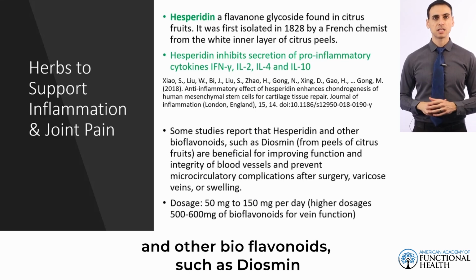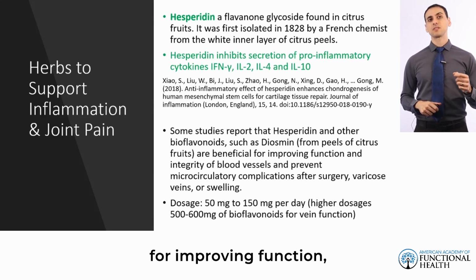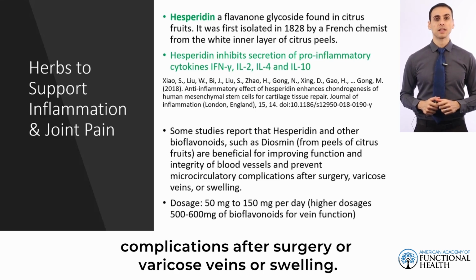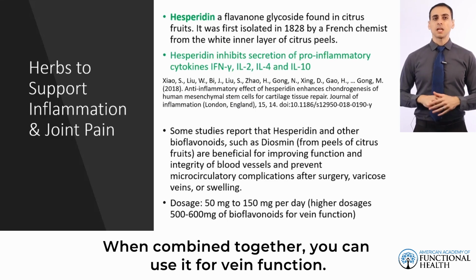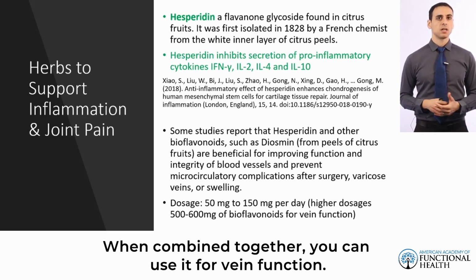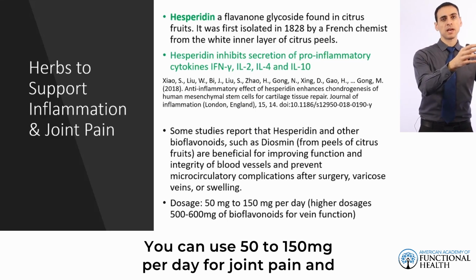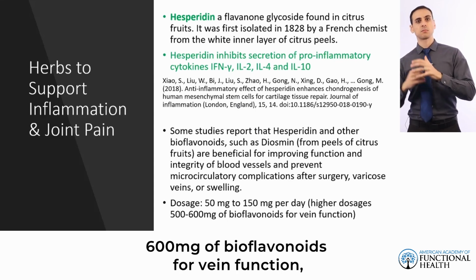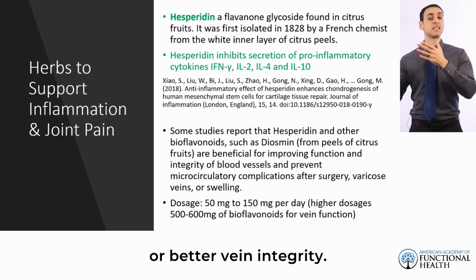and some studies report that hesperidin and other bioflavonoids such as diosmin from peels of citrus fruits as well are beneficial for improving function and integrity of blood vessels and prevent microcirculatory complications after surgery or varicose veins or swelling. When combined together, you can use it for vein function. You can use 50 to 150 milligrams per day for joint pain and inflammatory conditions, and higher dosages of 500 to 600 milligrams of bioflavonoids for vein function, right, or better vein integrity.